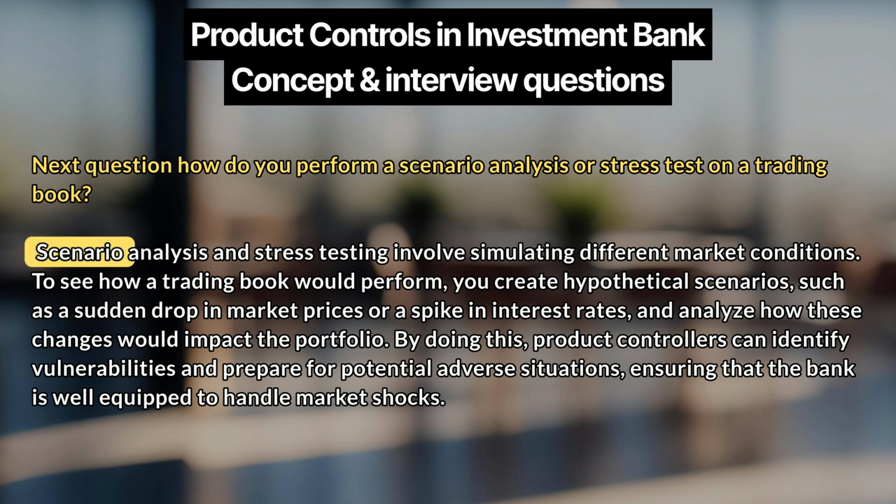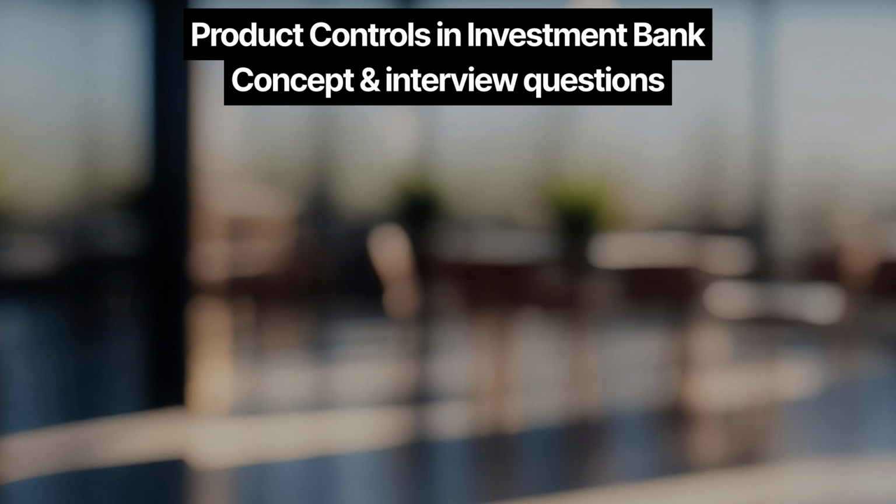Scenario analysis and stress testing involve simulating different market conditions to see how a trading book would perform. You create hypothetical scenarios such as a sudden drop in market prices or a spike in interest rates and analyze how these changes would impact the portfolio. By doing this, product controllers can identify vulnerabilities and prepare for potential adverse situations, ensuring that the bank is well equipped to handle market shocks.